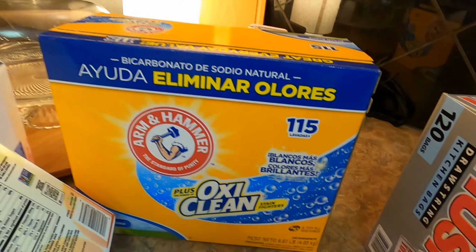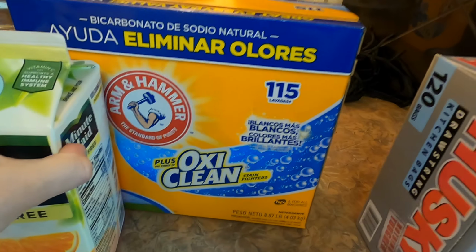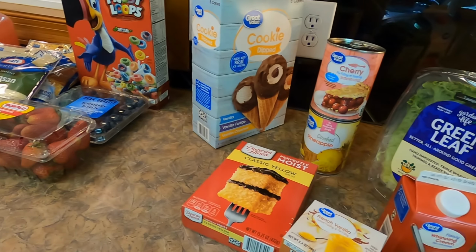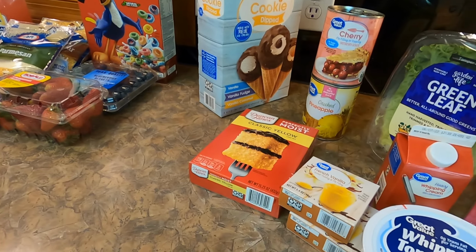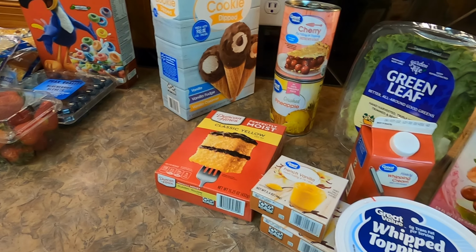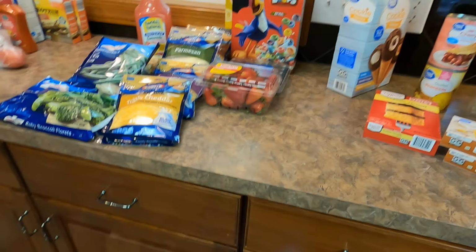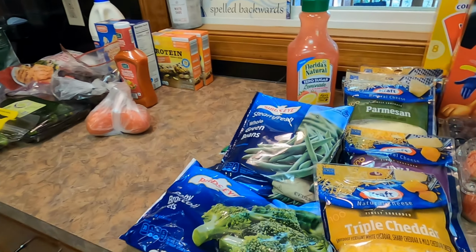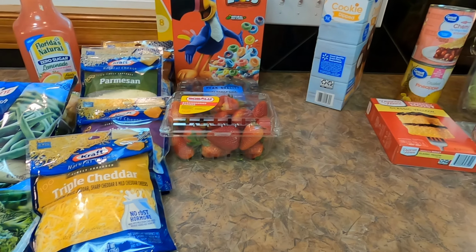And then we always use the powdered Arm & Hammer detergent. So that is everything I picked up. All together, between all 3 stores, it was around $120. So not great, considering I still have to go back on Monday to pick up things for the rest of the week, but it is a holiday weekend, so I'm okay with that.